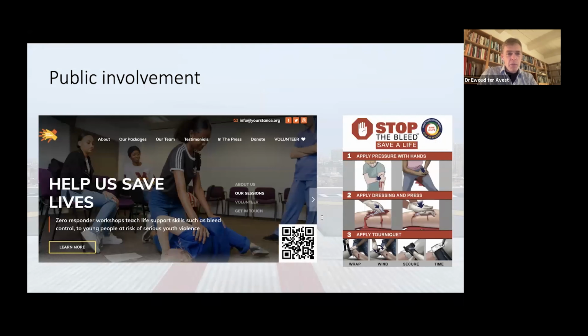And there's one initiative I want to mention in that respect that I came across when I worked in London, and that's the Your Sense organization. Your Sense organizes workshops that are specifically targeted to areas of high youth violence and to young people that are vulnerable to serious youth violence, either to be exposed to it or to witness it. And they teach these people, ages between 11 and 25, how to perform cardiopulmonary resuscitation and hemorrhage control following serious incidents of violence. And I have no stocks whatsoever in this initiative, but I think it is a brilliant initiative that can save many, many lives.